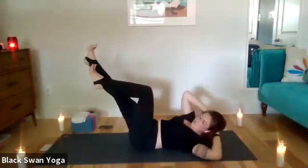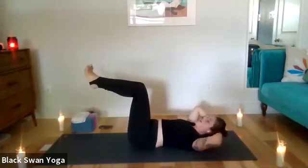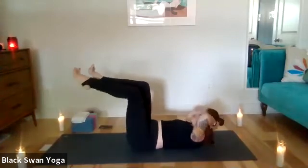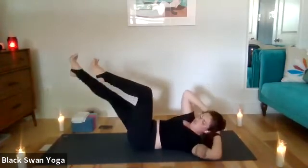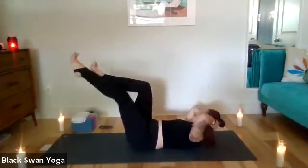Exhale, right elbow, left knee. Kick the right leg out. Inhale, come through center. Exhale, bicycle crunch to your right. Inhale, center. Exhale, switch over to your left. Those are the moves here. Keep going with your breath.